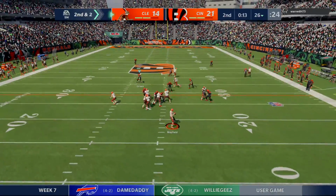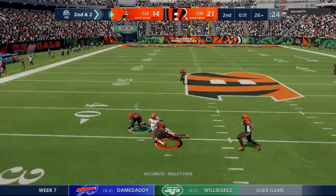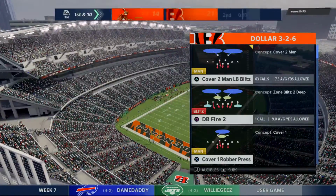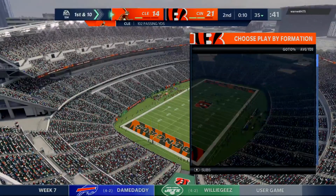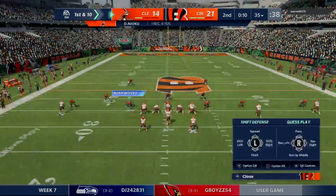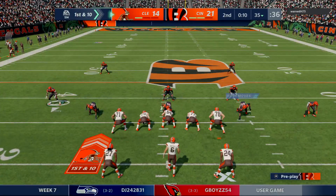On 2nd and a couple, Mayfield. He's got Njoku, his big tight end. Now a timeout signaled for, and they'll get it with 10 seconds to go before halftime. 8-yard pickup. First down, Browns. Back-to-back good plays have them on the move on first down.